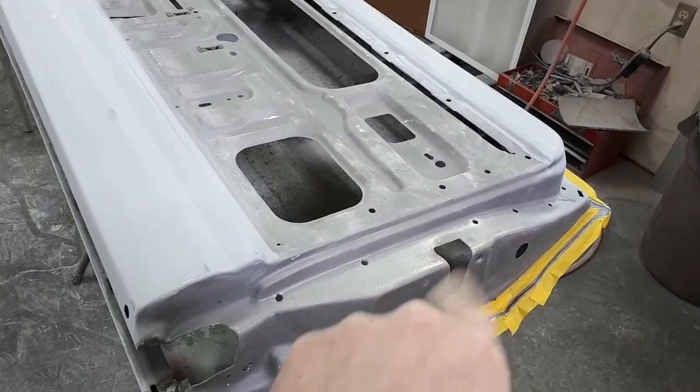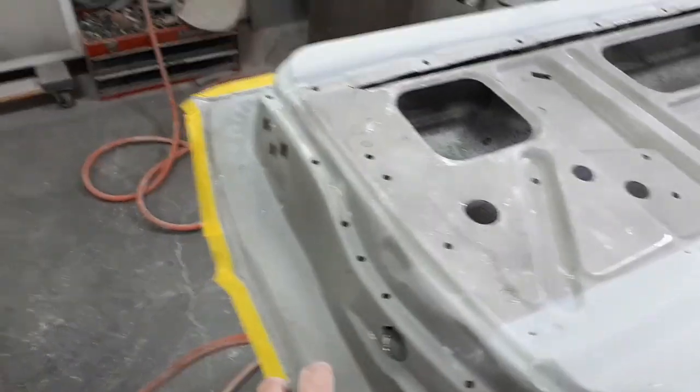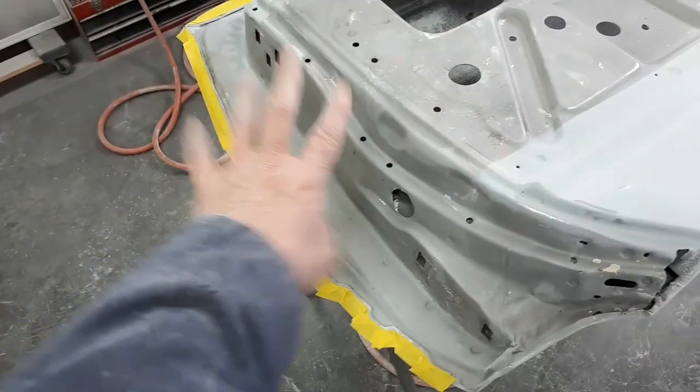Usually just on this rear edge of the door, you can see the latch, this is the rear edge of the door, I'll get particular with it. I don't get that particular on the front edge because by the time you've got two hinges in there and stuff, you don't really see that anyways. So I got both of them done.